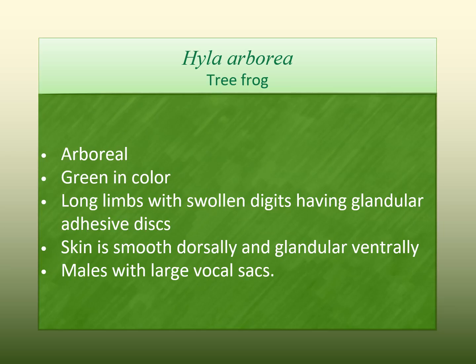Example, Hyla arborea, commonly referred to as tree frog. It is arboreal, that is living on trees. The skin is green, with long limbs and swollen digits having glandular adhesive discs. Skin is smooth dorsally and glandular ventrally. Males have large vocal sacs.